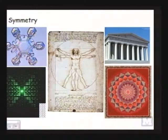Now, symmetry is a powerful organizing principle in our minds, in the way we perceive the world, in aesthetics, and in science.